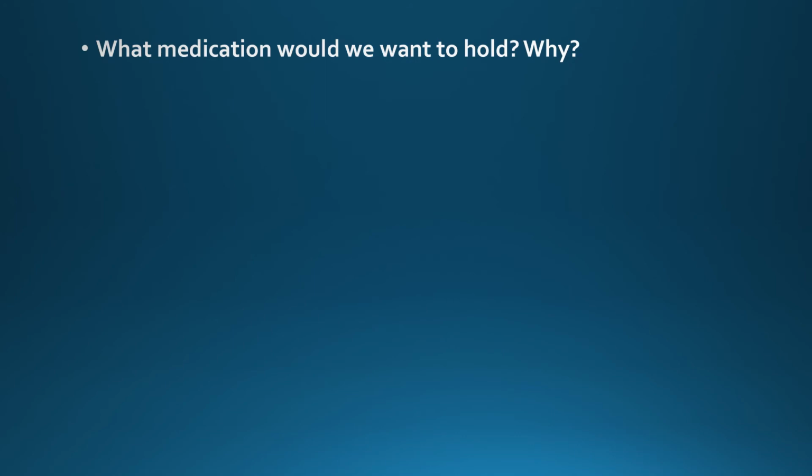So what medication would we want to hold and why? Allopurinol is a big one. It's important to hold the allopurinol because many patients get put on a medication to treat tumor lysis syndrome called rasburicase. The spelling for that is R-A-S-B-U-R-I-C-A-S-E. It helps convert uric acid to allantoin, which is very soluble, and it helps the kidneys eliminate high levels of uric acid. So we need to place the allopurinol on hold because it may interfere with the rasburicase activity. Allopurinol reduces uric acid formation, while rasburicase acts on uric acid to convert it to allantoin so it's easier to excrete through the kidneys. So we do need to put that allopurinol on hold.